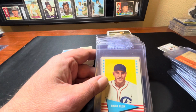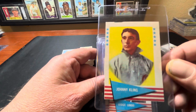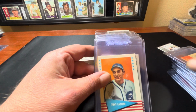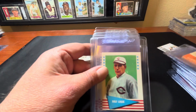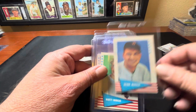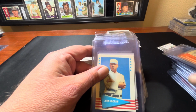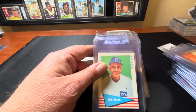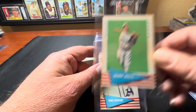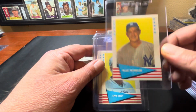Ralph Kiner. Chuck Klein. Johnny Kling. Judge Landis, who I believe was another commissioner. Tony Lazzeri. Dolf Luque. Heinie Manush. Marty Marion. Big John McGraw. Bing Miller. Johnny Mostil. Bobo Newsom. Allie Reynolds.